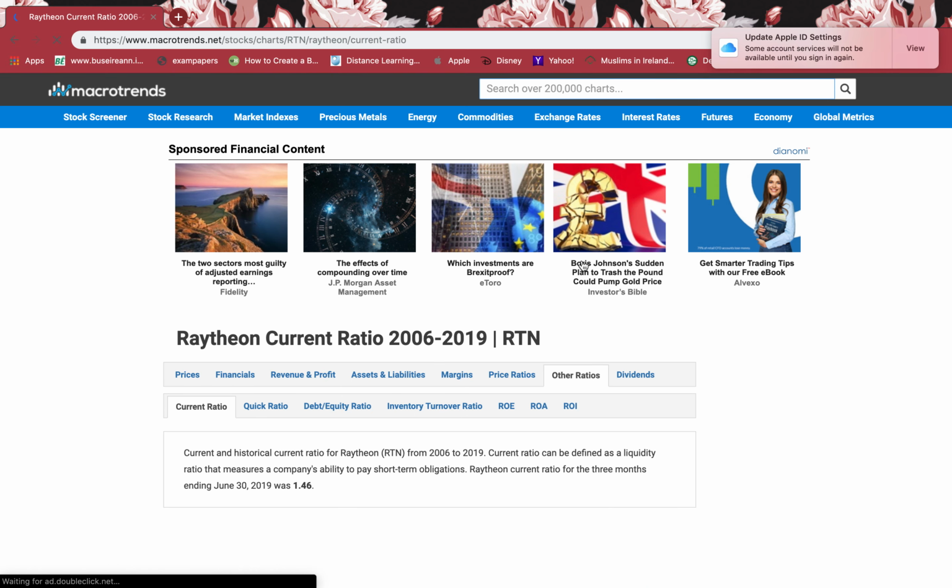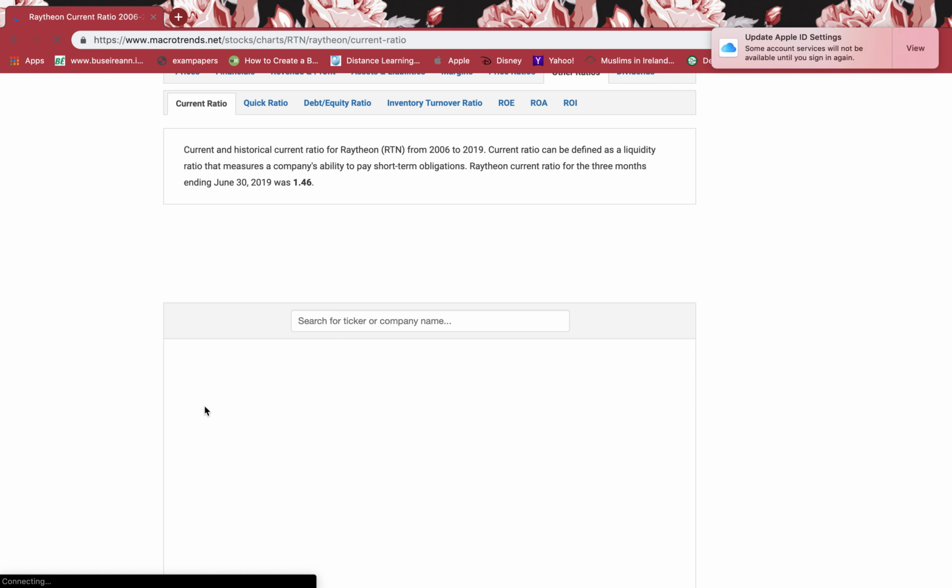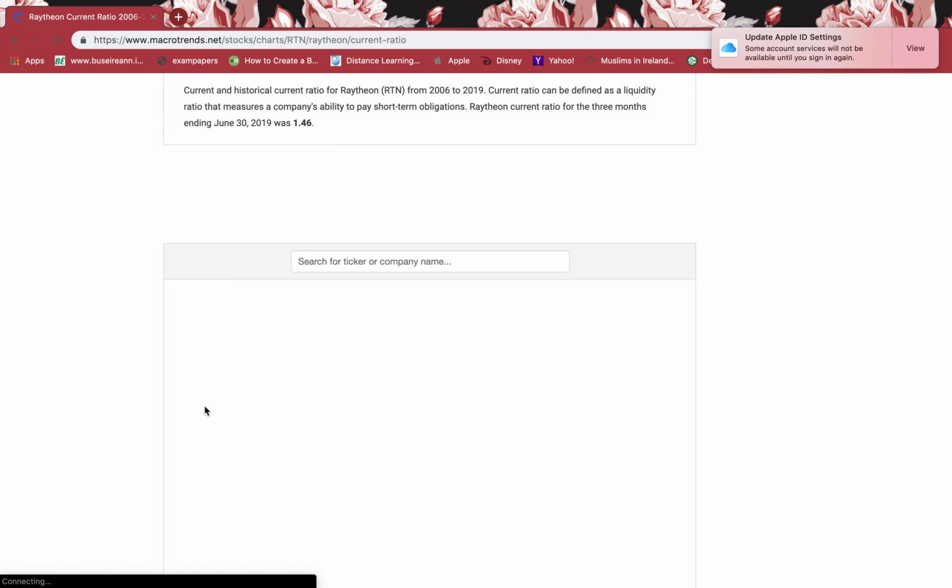I want to see the current ratio. Let's look at the current ratio. If the current ratio is less than 1, that means the stock is very risky because liabilities are more than assets. If the current ratio is 1.5 or more, that means the stock is safe. It has a good margin of safety. Please look for 1.5 or more than that.